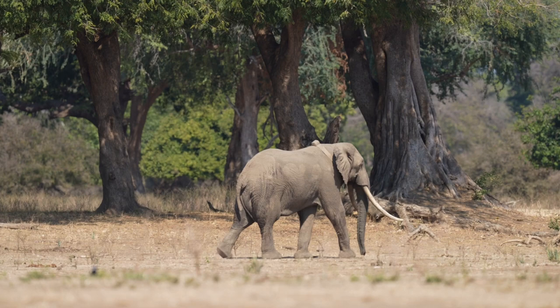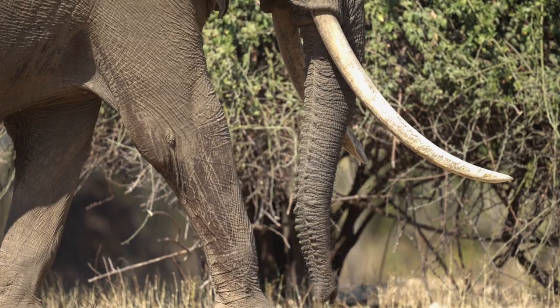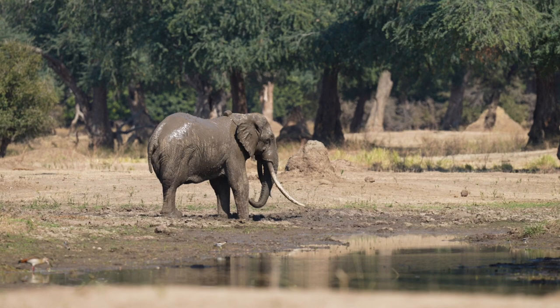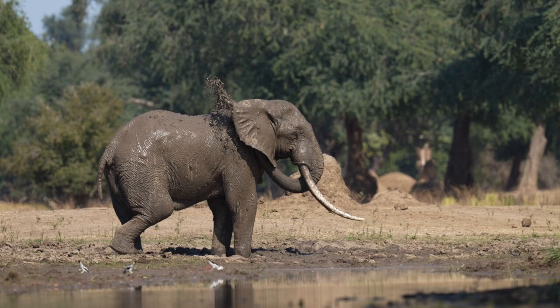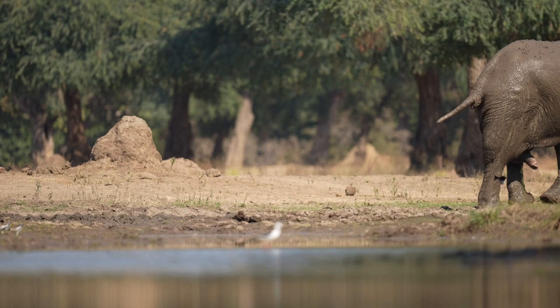Boswell is one of Africa's greatest elephant bulls. And aside from his magnificent tusks, he has a special trick up his sleeve. He can stand on his hind legs. Visitors from all over the world flock to Mana Pools just to see this special elephant. After more than an hour with him, he finally put on a grand show for all of us. He enjoyed a mud bath and then walked over to a nearby tree.